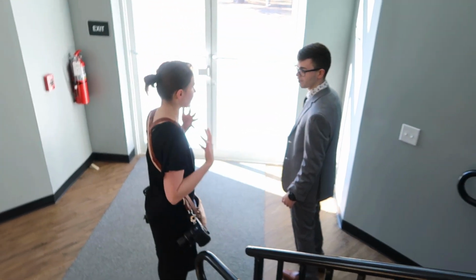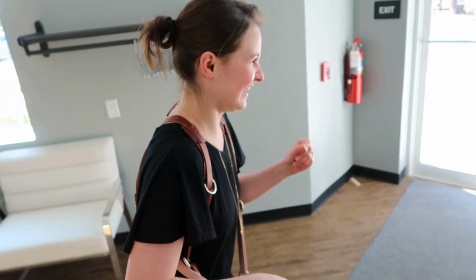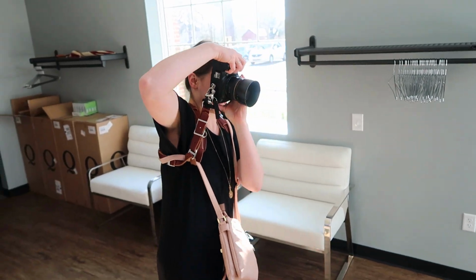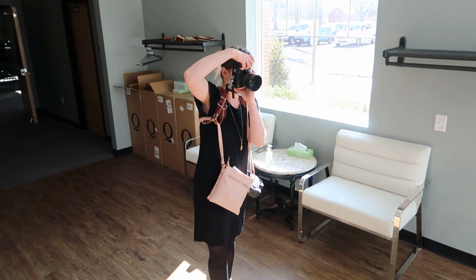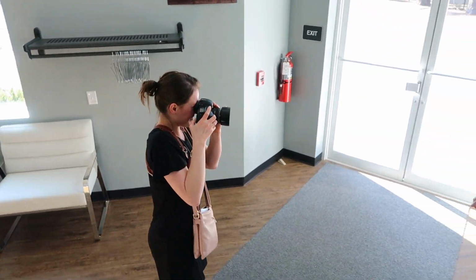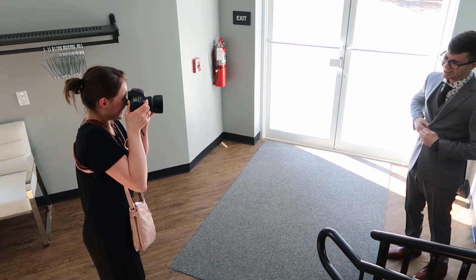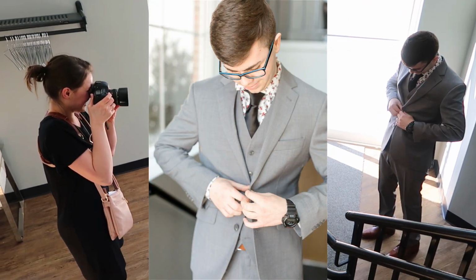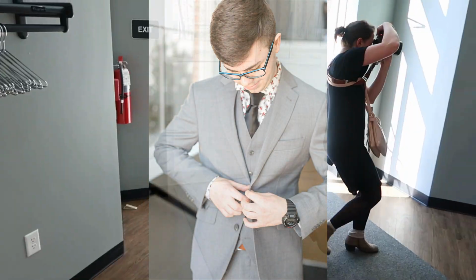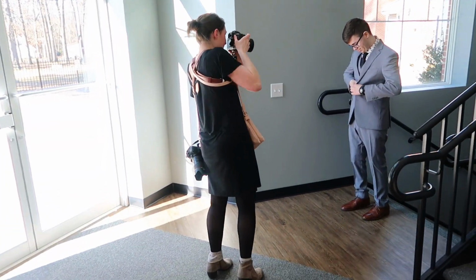And here the groom was all ready to go, and I just wanted to grab candid photos of him getting ready. And as you can see, I give all of the instructions to my grooms so that I can get a super good set of photos super fast. It was literally 5 minutes of me hanging out with him, and then his getting ready photos were done.